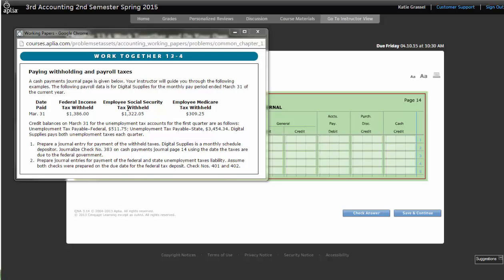But I need you to realize this word right here that I'm highlighting. Look up here. What am I highlighting? Employee. So what does that mean? He did a really good job of thinking about what I was trying to ask, because I didn't ask that in a very good question, so thank you. So what does it mean that I highlighted this? When I pay Social Security, I don't pay $1,322.05, because that is only half of the amount that the business owes, because the employer also has to match that, okay?